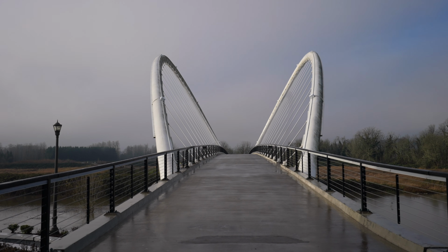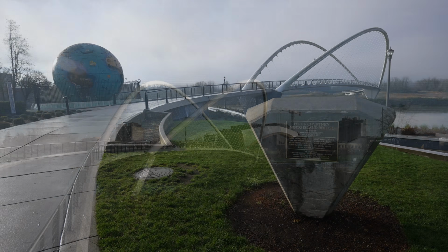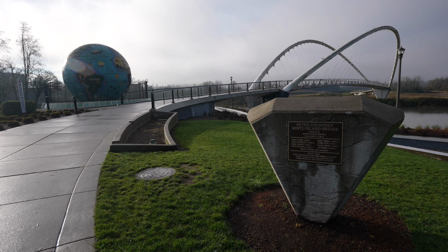The bridge is especially picturesque with large swooping arches that come out from both sides. It's just a pedestrian and bicycle bridge, so it's fun to walk along as you cross over the river.